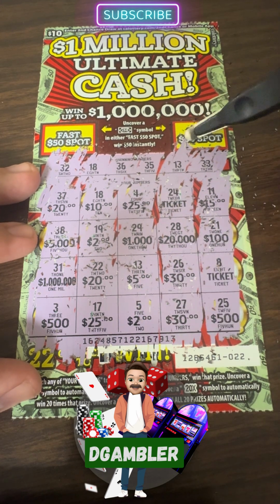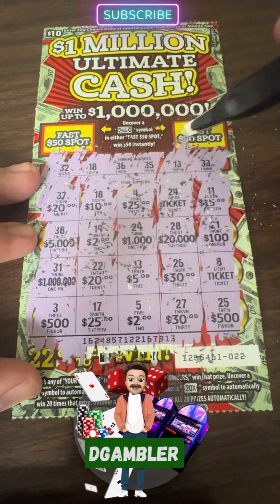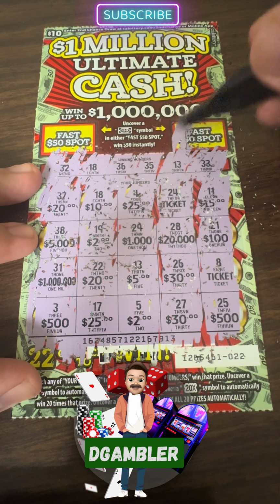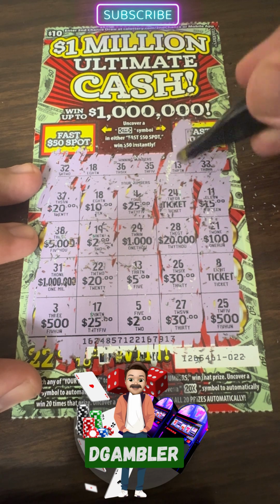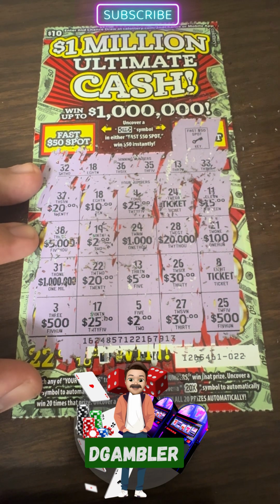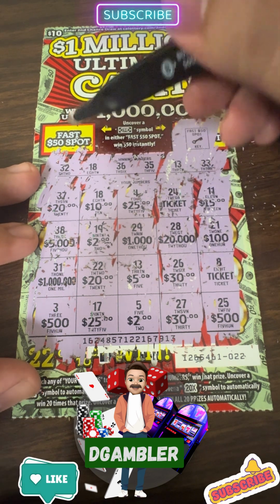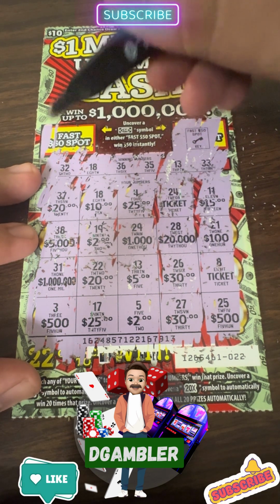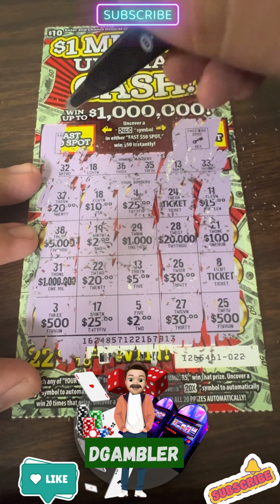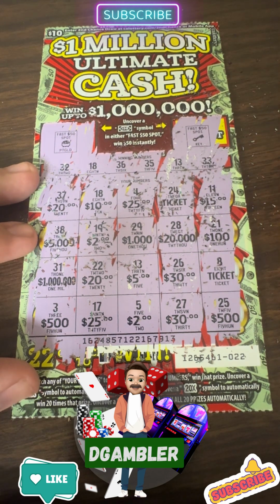All right, let's see the fast cash boxes where we have to uncover 50 on either one to win those boxes. Drum roll, maestro. No, we got a key. We got a freaking key on the right hand side. Let's see what the left hand side shows us. Come on, drum roll, maestro. Pot of gold. Hey, we won $15.